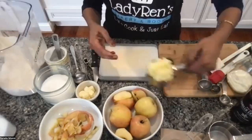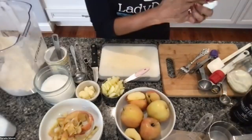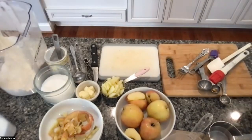All right, so we've got our apples. I will clear some things away. And now here comes the fun part. We're going to start cooking, or baking rather. Let me make some space.